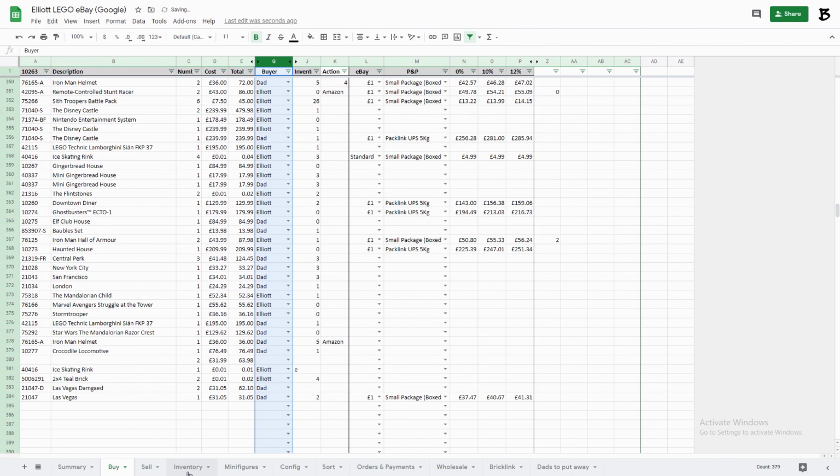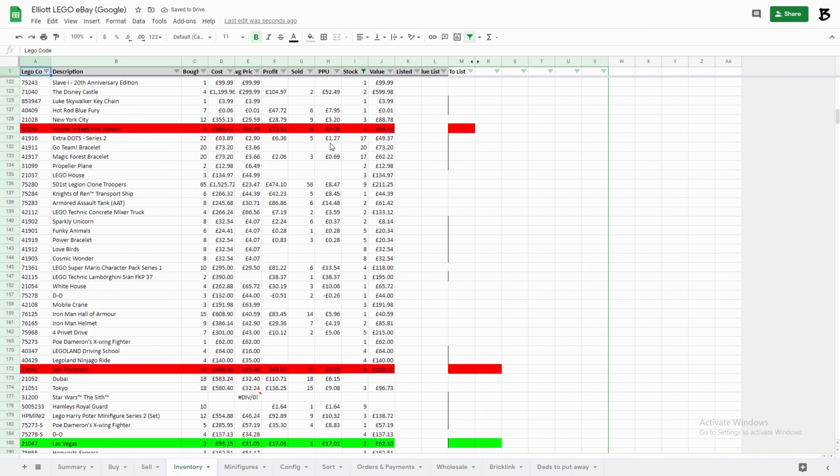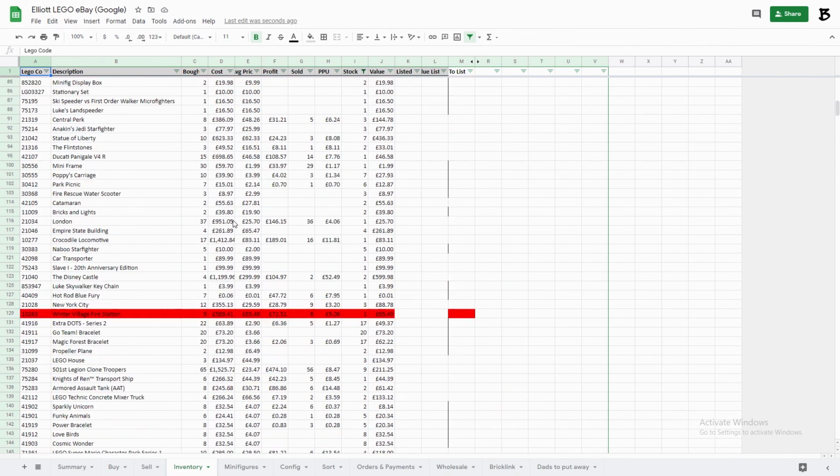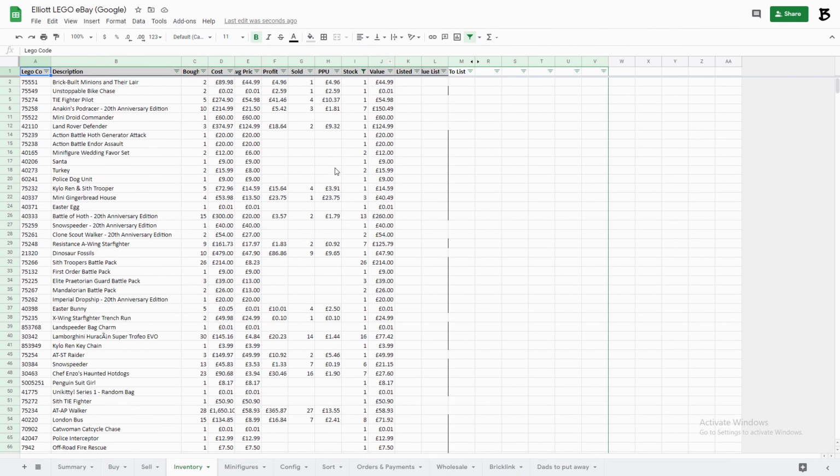And why am I on that tab? And then this is the inventory. So this is what's currently in inventory. That's basically what I need to list and remove. So this is all stuff we've actually got in stock.